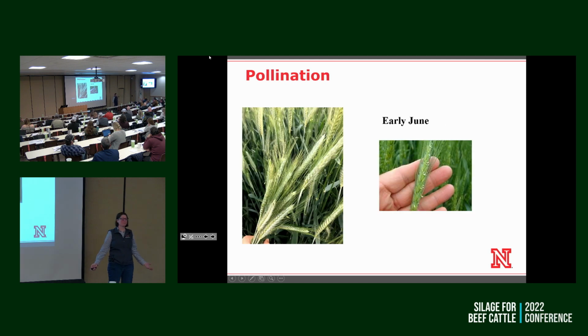The next one is pollination. And I think most of you can figure out pollination. That's a pretty easy one. All the heads are out. So we've gone past heading and we have that nice yellow pollen out there. So that's kind of the next stage that I'm going to discuss as we start walking through those stages. And for our winter hardy species, at least in eastern Nebraska, if we're planting mid-October to early November, we're going to see that about early June.